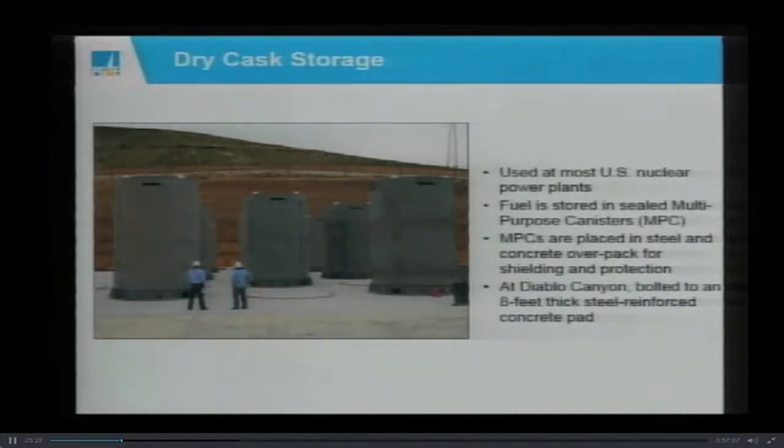This is a photo of the dry storage system that's utilized at Diablo Canyon's power plant. It's from Holtec International. It's the HI-STORM system that's been modified for high seismic for our region. The big difference is that our HI-STORM system has a welded structure on the bottom that allows it to be anchored to a foundation system. So underneath each one of the HI-STORMs is an embedded structure within an 8-foot thick foundation that allows us to transfer any seismic forces into the foundation to provide additional levels of protection for the fuel that's stored in the facility.